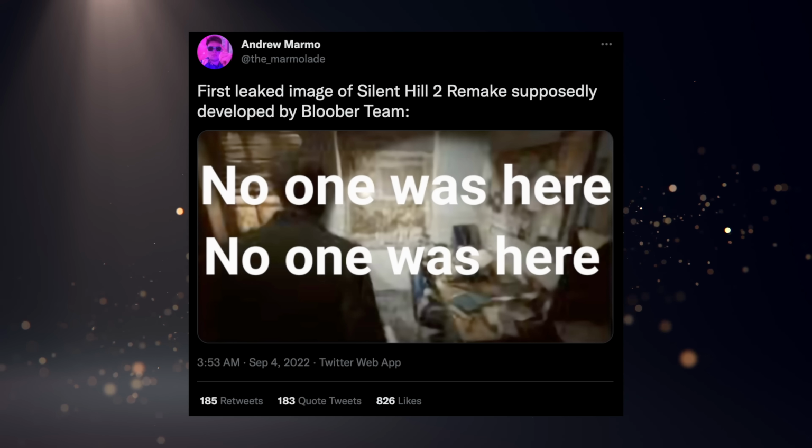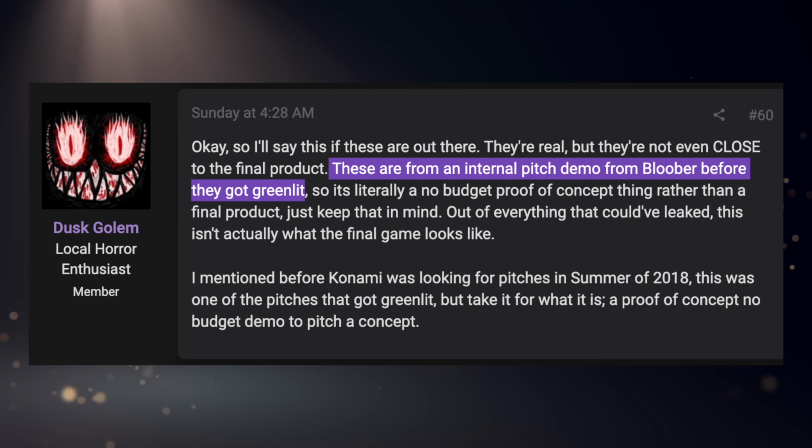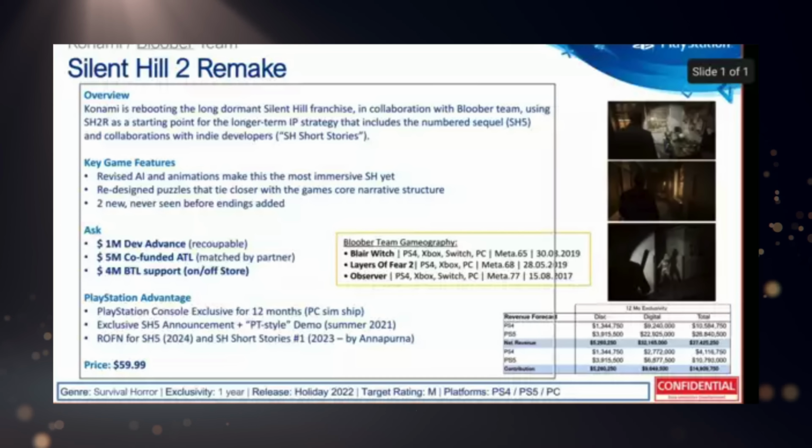Over on Reset Era, where a thread was made about these images, Duskalm says, and I quote here, "These are from an internal pitch demo from Bloober Team before they got greenlit." And then Jordan Midler, writing for VGC, corroborates this claim. "It's more of what we heard already, a Silent Hill 2 remake with PlayStation-timed console exclusivity." And there's also this internal slide from Sony that's been going around, but this has not been validated.